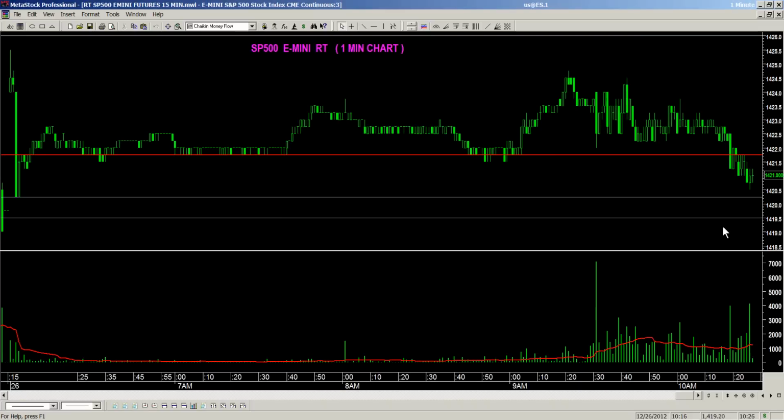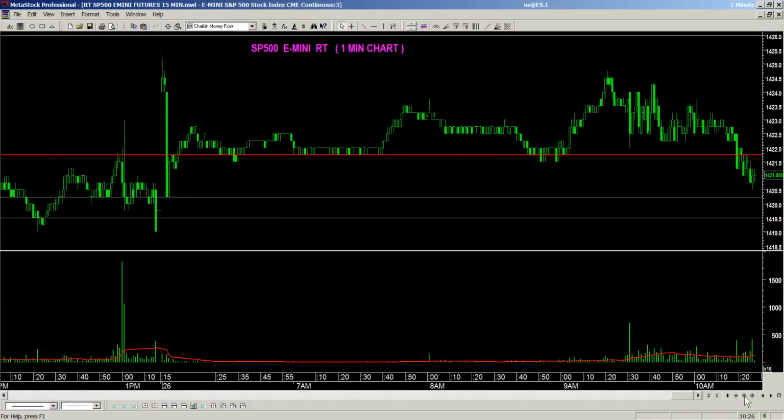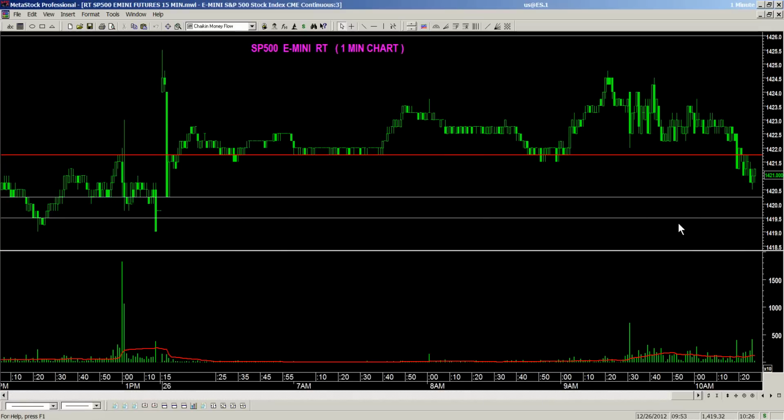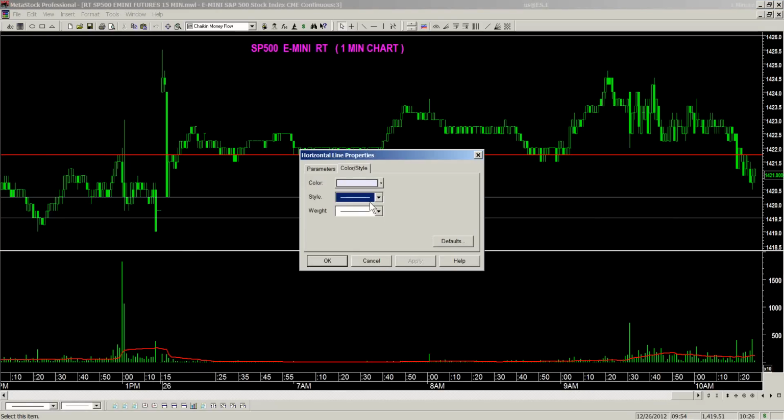A bare minimum of 1419.50 right here. So let's go ahead and change that. This will be the incremental level where prices may find some temporary support, continue to trade down on more volume, and we'll mark this in red so it can be more evident, clearly seen.